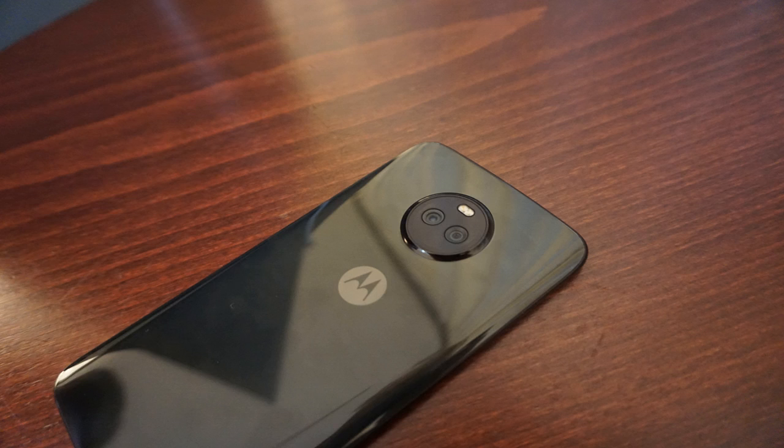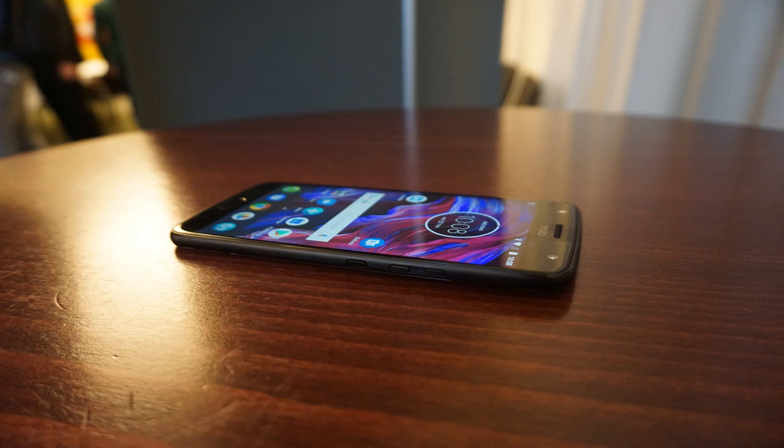The more important changes focus on the X4's camera. Unlike the Z2 Play, the X4 has a custom dual-camera setup that pairs a 12-megapixel standard lens with an 8-megapixel 120-degree wide-angle sensor. Motorola claims the setup will improve overall photo quality and the camera's performance in low-light conditions. Until I get to take the phone out into the real world and see photos blown up on a proper monitor, I can't sensibly comment on the X4's photographic prowess.